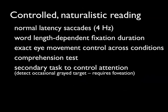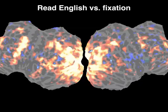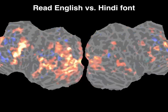So here's a naturalistic reading comprehension task where we are exactly controlling eye movements. The person just reads these meaningful paragraphs with modulated fixation time by word length, and then suddenly it changes to Hindi. But everything's exactly the same length, and you're making very close to the same saccades. If you look at that versus fixation, you get a lot, but let's look at English versus Hindi. Everything else is the same with all the fixation rates and where you're looking in the visual field, and you see a lot of activation more in the left hemisphere.